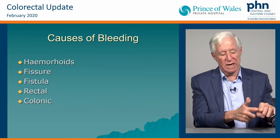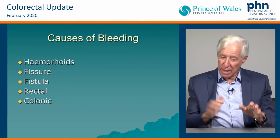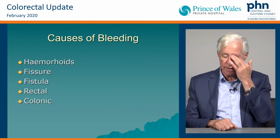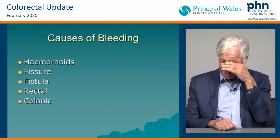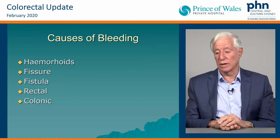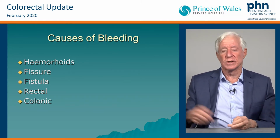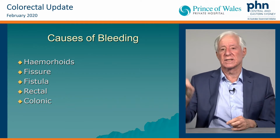You push your finger forward on the sphincter and it hurts a little less for them, then you know that they've almost certainly got a fissure, and as I say, without even putting a proctoscope in. So you can make that diagnosis too. Fistula's a no-brainer. You've got a sinus externally.